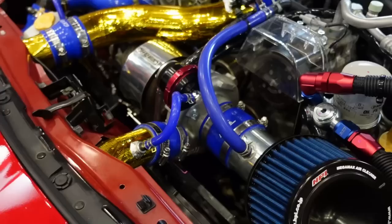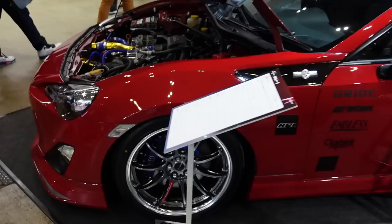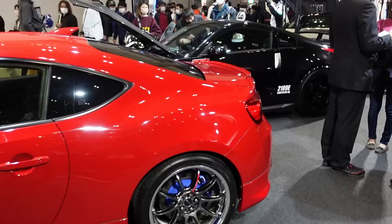There's a new turbo kit on the market for your FA20, because these cars are going to be the next chassis. There's so many of them driving around. And they look freaking cool. I'm all about it. I do want one.